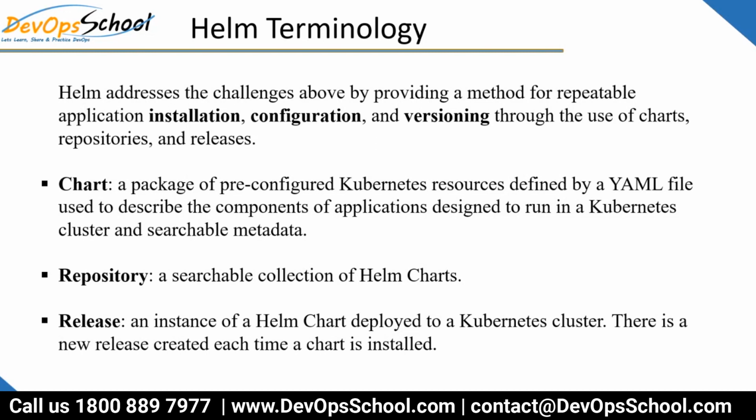You can name it while installing, saying, hey, this MySQL is for my X application, this MySQL for my Y application, and this MySQL for my Z application. That we call a release. Please read it: an instance of a Helm chart deployed to a Kubernetes cluster, which you should name, is called a release. A new release is created each time a chart is installed. Every time you install it, you give it a new name. The default will also be taken, but you can give it your own name.